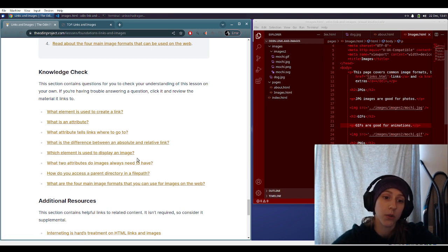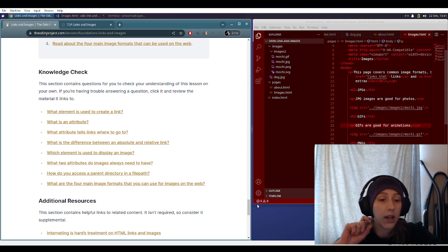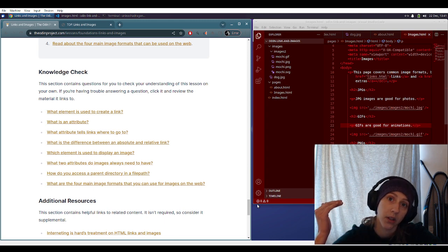Which element is used to display an image? So that would be the image element. What two attributes do they always need to have? That is a source and an alternate. So a source is where do we find the image, and then the alt is what is the photo? Some description of it.